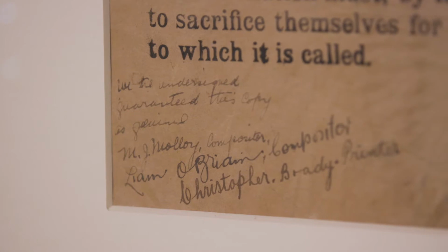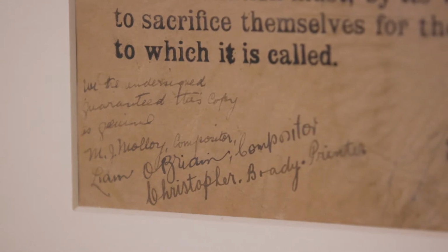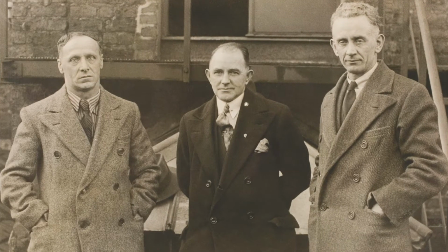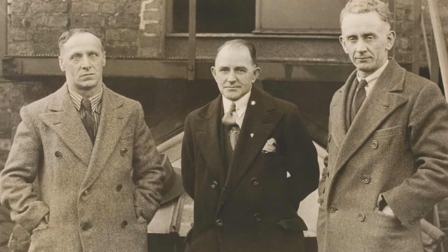And I think that's really important. They knew that this was going to be maybe in a museum one day, or at least talked about one day, and they wanted to be associated with it. It's also signed by the 2 compositors and the printer. The text had been given to Christopher Brady by Tomás MacDonagh on the Saturday, and then over 24 hours, 2,500 of these documents were printed.